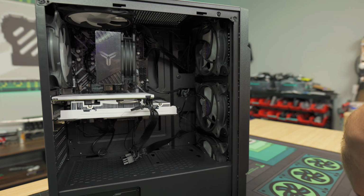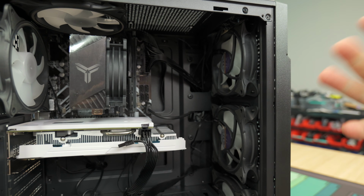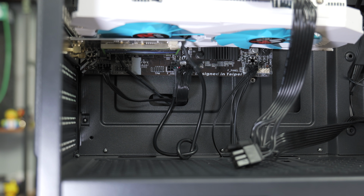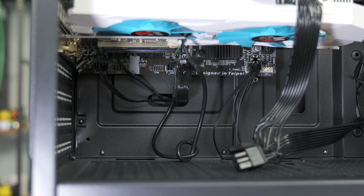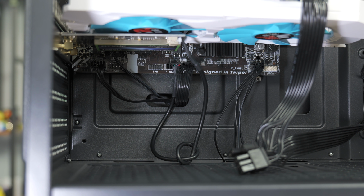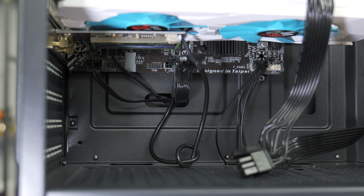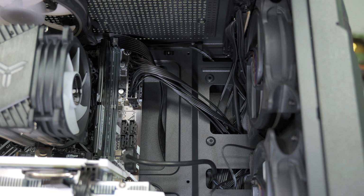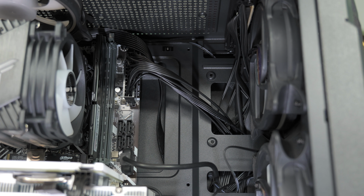All right, so cable management, what is happening here? First of all, why did you plug it in like this? The CPU power, I guess there's no cutout in the top of this case, which is kind of annoying, so I guess that's really the only way they can do it. I mean, they could have run this behind the board to make it a little bit cleaner.